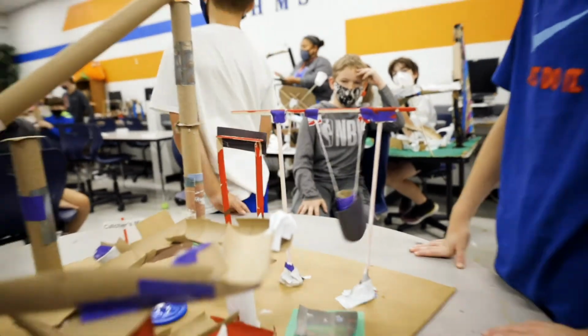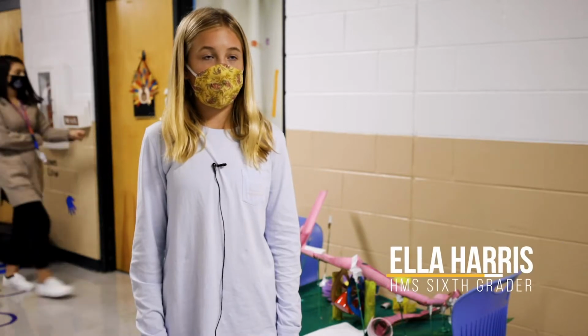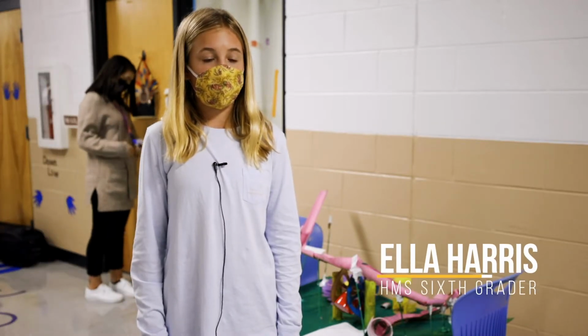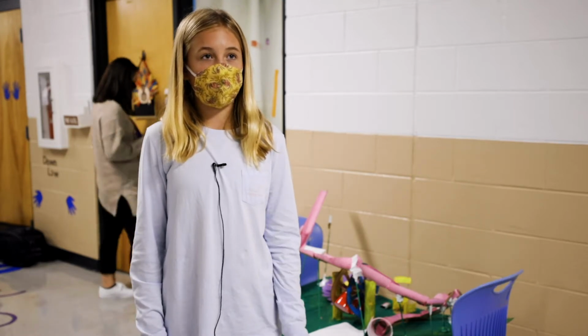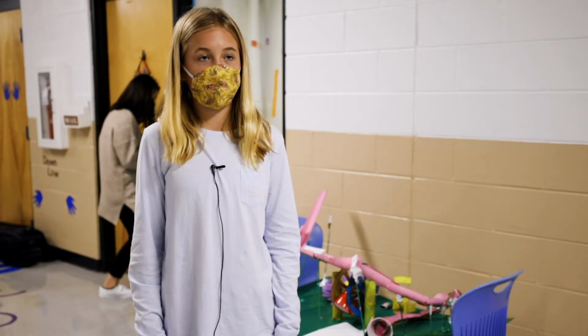So we ran into some obstacles like not being able to make the roller coaster work. The roller coaster sometimes would just break and the marble would just fly off the roller coaster onto the ground.